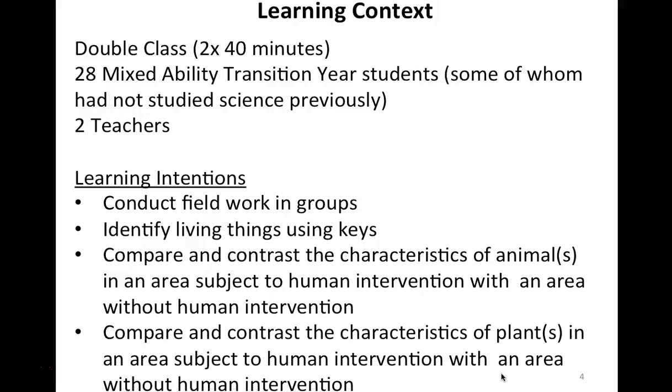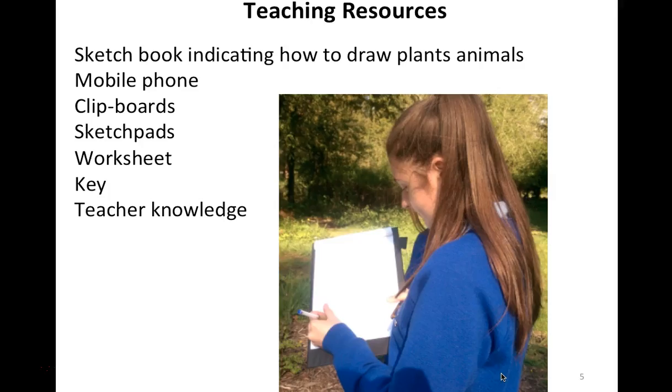We had a double class with 28 mixed ability transition year students who would be 15 to 16 years of age. There were 2 teachers, so it was an endeavour in team teaching. Students were required to conduct fieldwork in groups, identify living things using keys, and compare and contrast the characteristics of at least one animal and one plant in an area of human intervention with an area without human intervention. Teaching resources included student mobile phones and a worksheet which was developed to guide and scaffold student learning. So there was student-student interaction and student-teacher interaction.